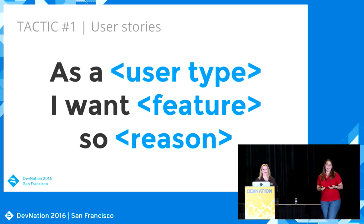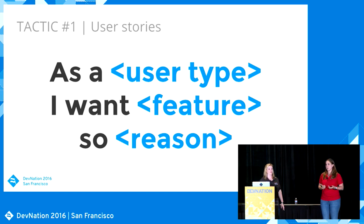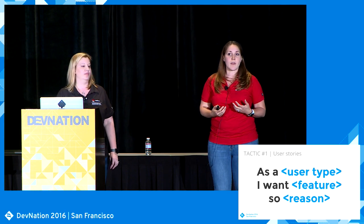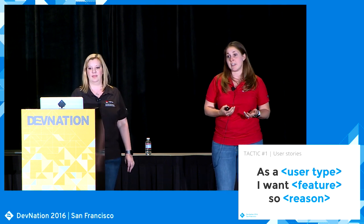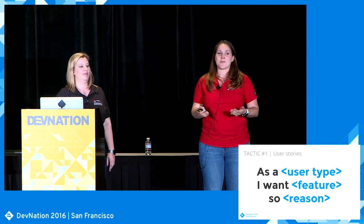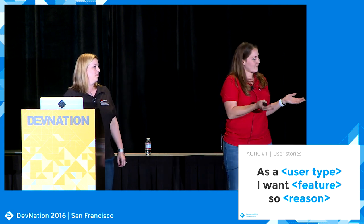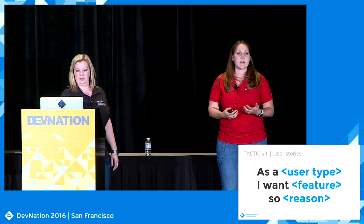A user story looks something like this. As a user type, I want feature for some reason. And it's really important that you have all 3 aspects of these when you're thinking about the functionality of your application. The as a user type helps you define who is going to use this application, and what is this person like. Understanding who your users are and what they are trying to accomplish will really help you make better design decisions, both for the front end and even the back end sometimes. I want feature. So this is the obvious one. This is the one that we all like talking about, right? The feature is the thing that's the easy part of this. So have your feature, and then for some reason. And reason is so important because it tells you the why.